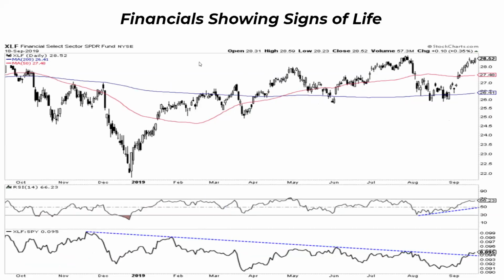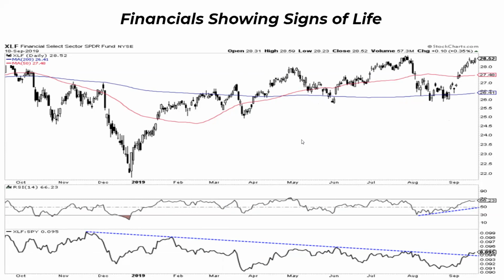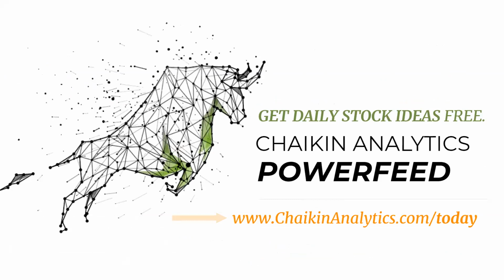Here's the XLF threatening to break to new highs on an absolute basis above the 50 and 200-day moving average as the RSI moves into bullish ranges, and check out the downtrend on a relative basis being broken to the upside. So some signs of life here in financials. That would be encouraging.